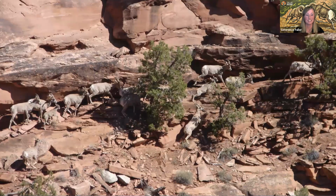So, and then sometimes you can see them up close and get some really great shots. Again, respect them as much as possible, but they're very cool critters, and they're very cool to see moving across the landscape. They're so sure-footed. It's kind of crazy some of the things that they're able to get through.